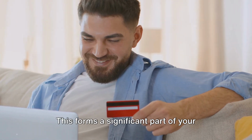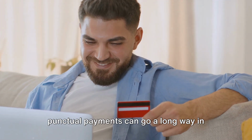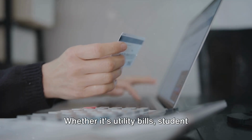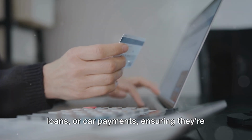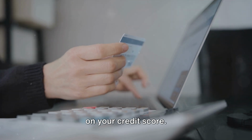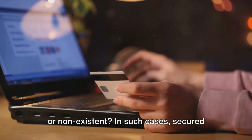This forms a significant part of your credit history, and a track record of punctual payments can go a long way in enhancing your creditworthiness in the eyes of lenders. Whether it's utility bills, student loans, or car payments, ensuring they're paid on time will have a positive impact on your credit score. But what if your credit history is sparse or non-existent?